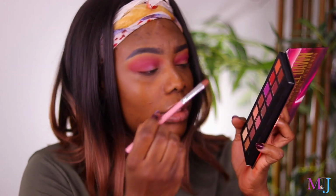That's not picking it up. The brush is not picking it up. My finger is not picking it up. Let's use another concealer brush. Oh, it's already sealed over. Oh, okay.